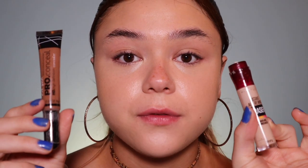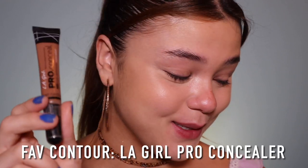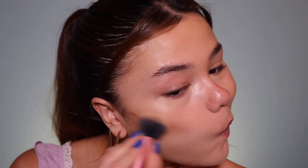Okay, if she's my old friend from middle school that still works at the same shop that she did when she was 17, now this is my new friend, and we're taking a trip to Miami together, okay? This is this girl, Miss LA Girl. Oh my god. I use this to contour. This is in the shade Toasted. She's exciting. She's surprising. She inspires me to be a better person, and she gives me hope for the future. And watch her blend. Oh, wow. Look at her. Did you see that?